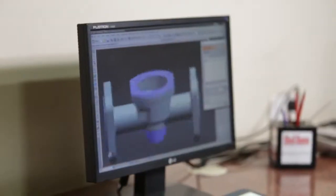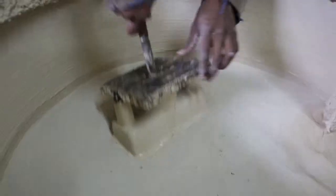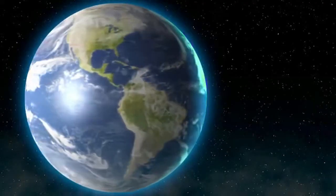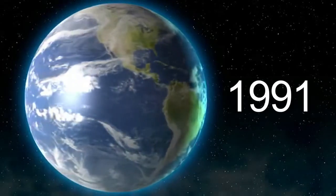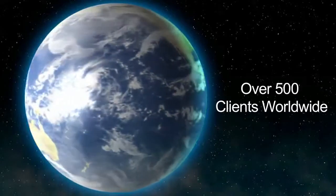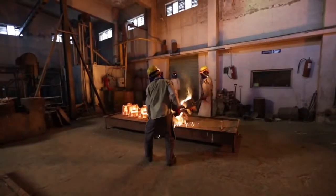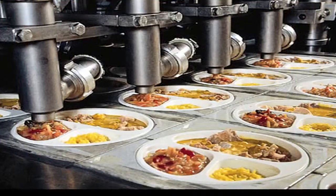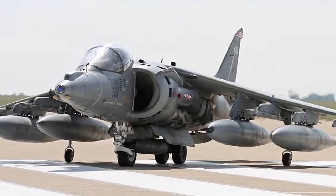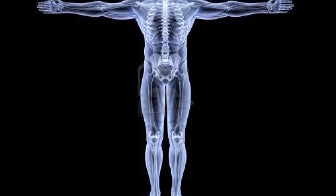Its matchless expertise and leadership lies in the years of experience the company has had in the production of investment casting. Since its establishment in 1991, it has serviced over 500 clients worldwide. Its casting applications range across a wide variety of industries, from automobiles, food processing units, textile machinery, defense equipments, pumps, chemical safety valves, to even human implants.